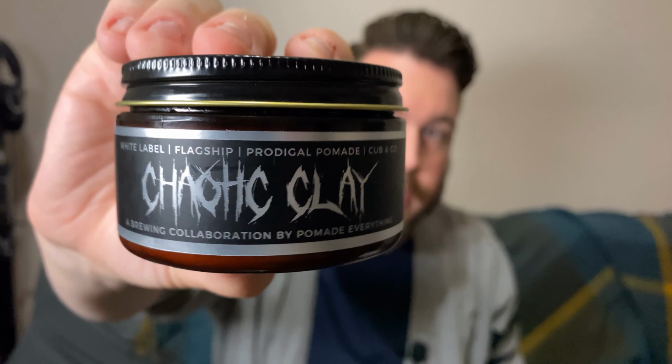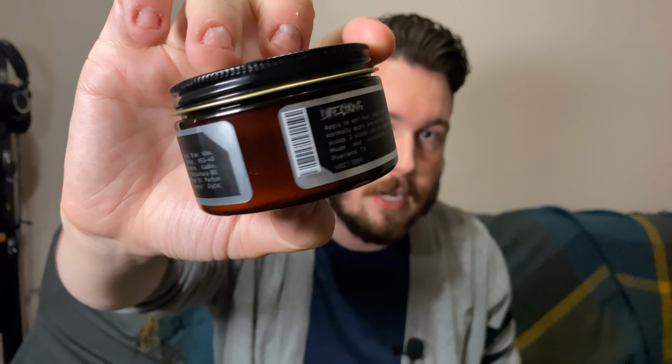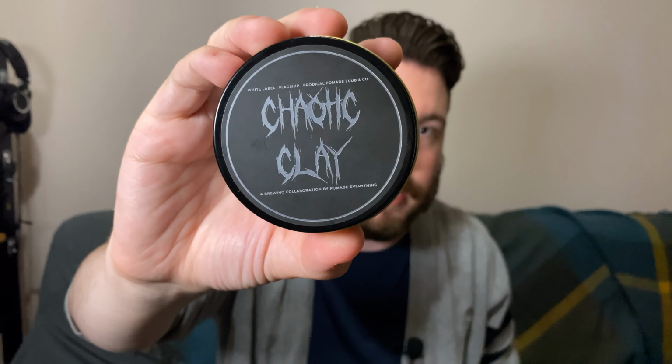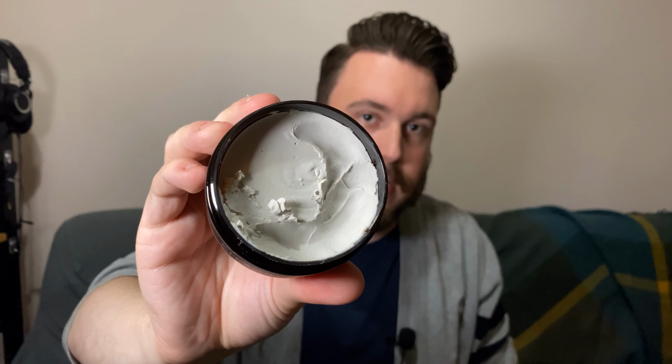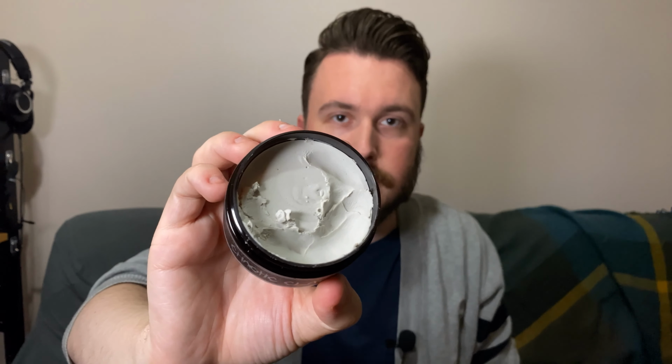So with this one, you get 4 ounces of product. It's in this dark amber sort of colored plastic jar, and then as you see around the side, it says Chaotic Clay, and then here are the ingredients for those of you that are curious, and then bringing it around, just some application directions. And then, like I said, here on the top is this very cool hardcore / black metal inspired aesthetic. And then taking the lid off, on the inside you see a product that looks pretty thick, kind of chunky, definitely very waxy, has that gray clay color, but overall it still looks pretty smooth though, I would say. And the scent is absolutely amazing.